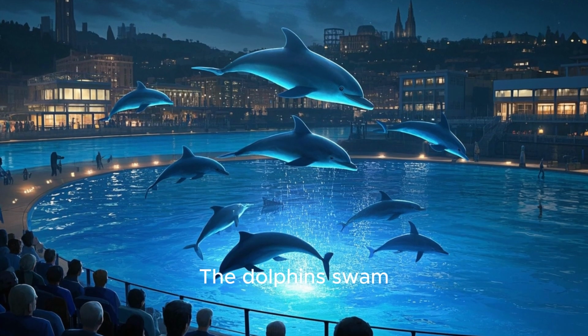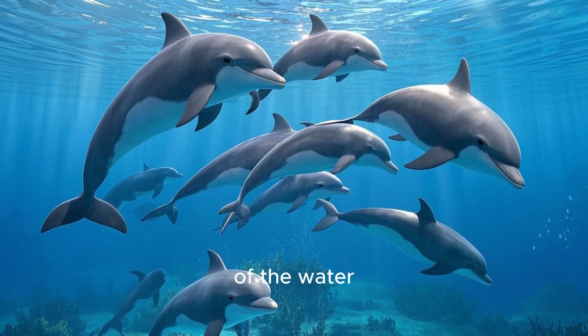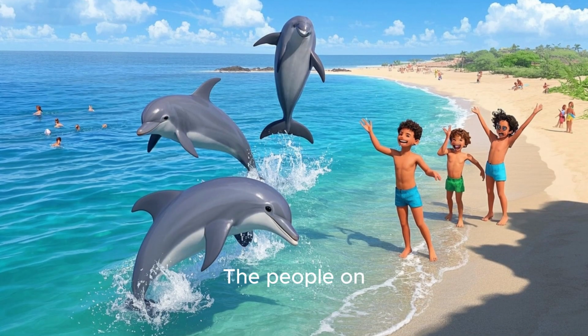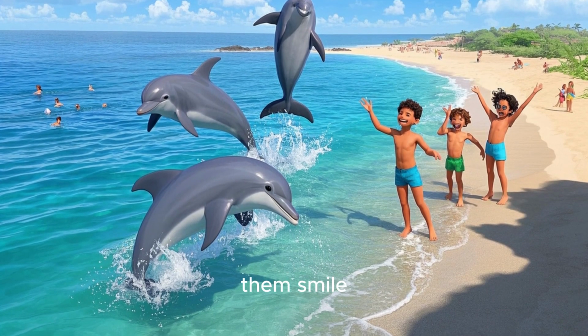The dolphins swam closer to the shore and began to perform. They jumped out of the water and spun and twisted in the air. The people on shore clapped and cheered, and the dolphins were happy to have made them smile.